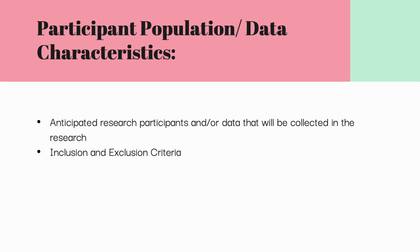You're going to think about your participant population or the data that you're going to look at. So this is what type of patients are you looking at, or participants are you looking at, or what data are you looking at? And this may include inclusion and exclusion criteria.